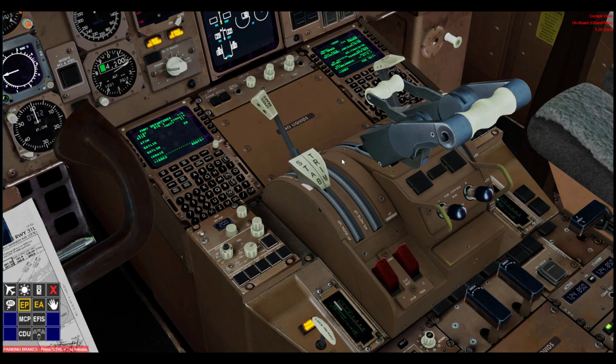Request taxi. Taxi to runway 29. Runway 29. Okay, they're saying 29, but we're doing 11. I don't even want to know.